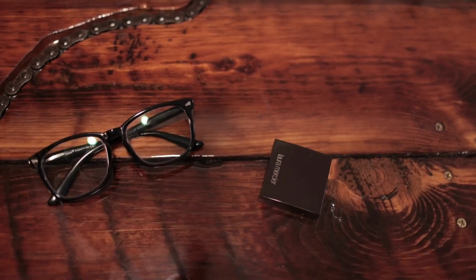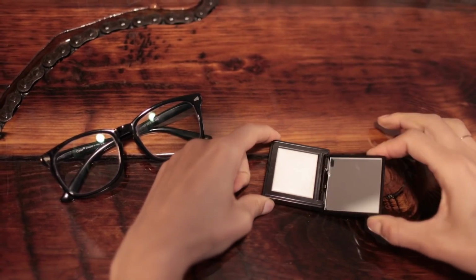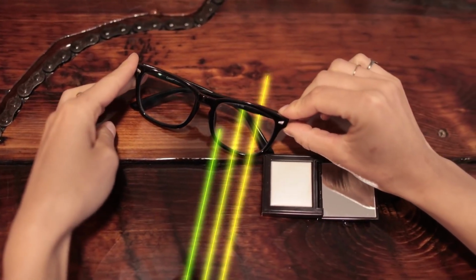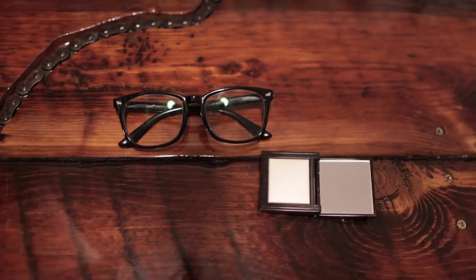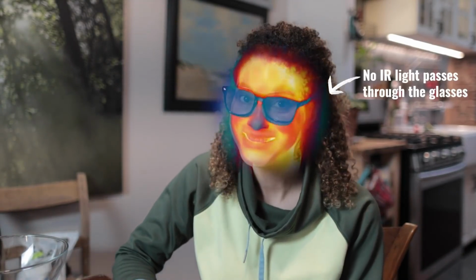So there are different types of lenses. Mirrors are a reflective lens that bend the light. And then there are transmissive lenses that allow light to pass through them. Here's the kicker. Visible light behaves differently than infrared light. So glass absorbs infrared light, but salt doesn't.